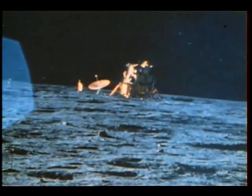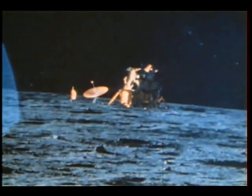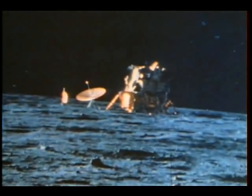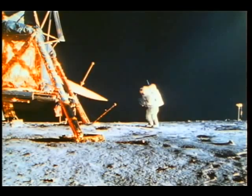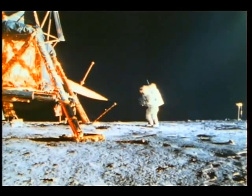Pete and Al, we're picking up your heavy footprints going by the seismometer. Okay, and then we ought to dust each other off. Man, we are filthy. Okay, coming up the ladder. Gosh, you're shaking the whole mill. Sorry about that.